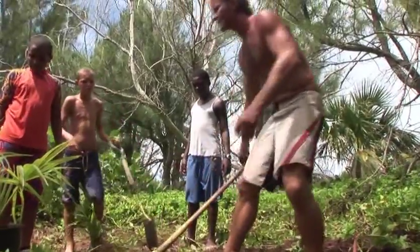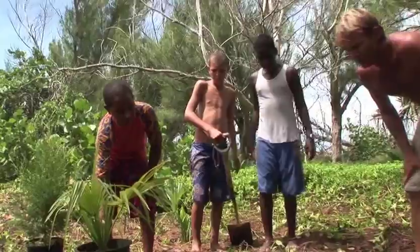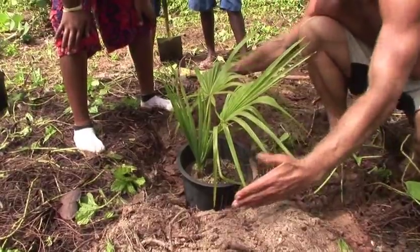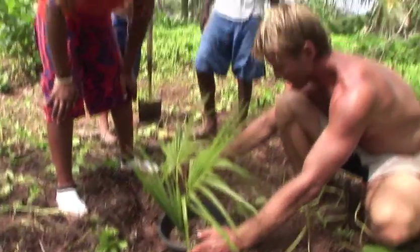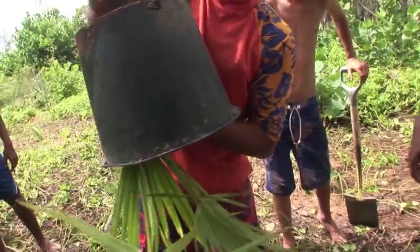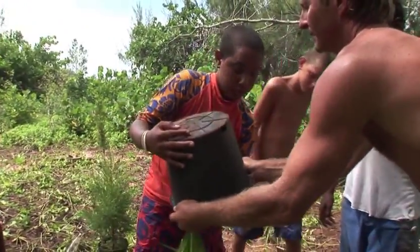Okay, Malachi, can you grab the palmetto and put it in the hole and just see if it fits? Okay, so you're supposed to have the hole twice the size of the pot. So do you think we're there? Yeah. Pretty good? And what you can do is just put your hand around the base, turn it upside down, give it a little pat, and hold it. Got it?